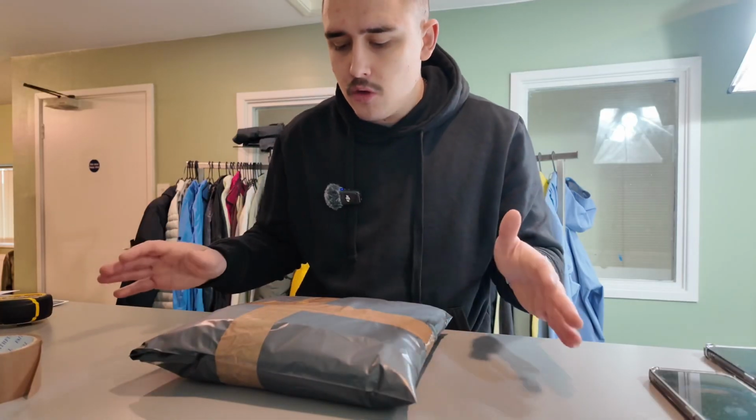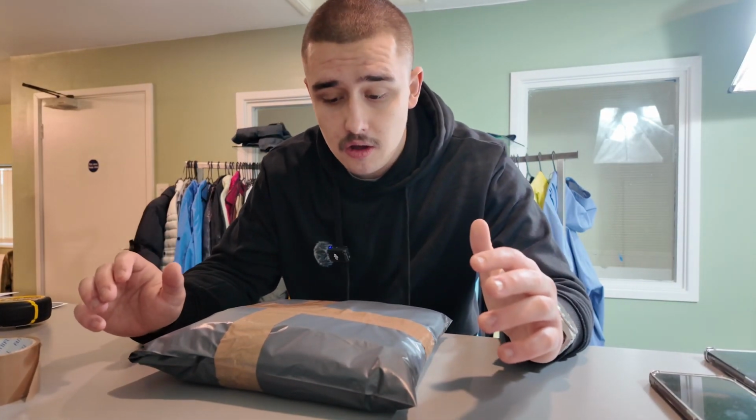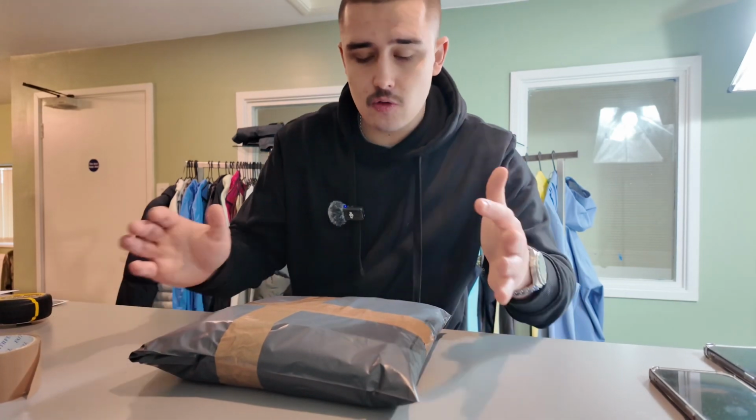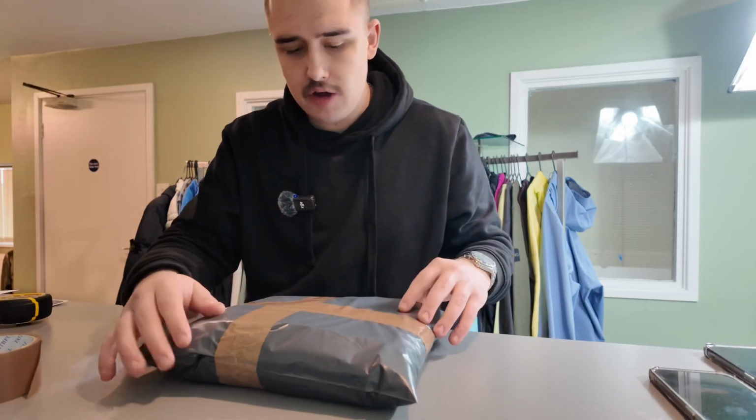And the two most important things are presentation and security. Security, I mean it's secure. I mean it won't come open. If it was thrown about, I'm pretty sure it would be able to withstand quite a lot. And presentation, again, it's quite neat. The tape's not all over the place. It's a nice clean looking bag. It's not too much. It's low key. And I think that's what our customers want.